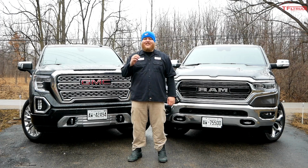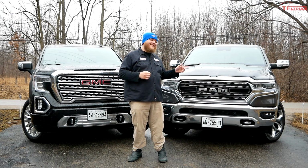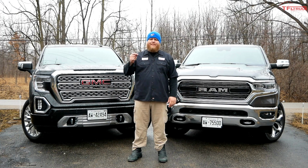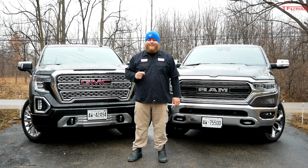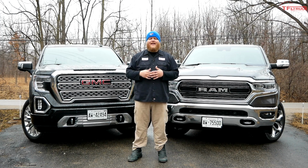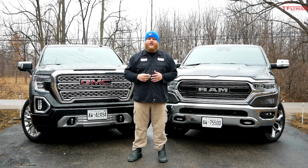That's the 2019 GMC Sierra Denali, and that's the 2019 Ram 1500 Limited. Now these are both top of the line, fully loaded trucks, and we're going to compare them. We'll crawl through the interiors, see what makes them so nice, we'll take them for a drive, and of course we'll talk about the price, so stay tuned.